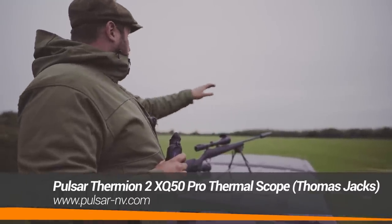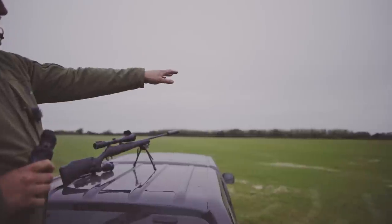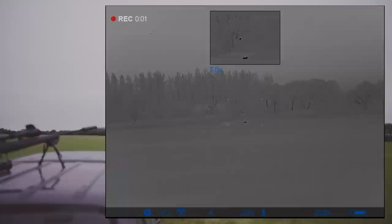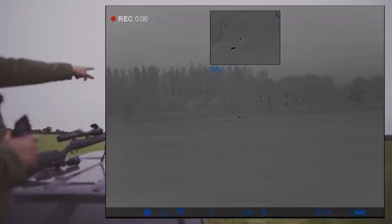So we've got a big field in front of us, hedgerow over to our right hand side, another decent sized field, and a wood that backs onto that. Just caught a fox through the thermal coming down that woodland, and hopefully it's going to come into our field.